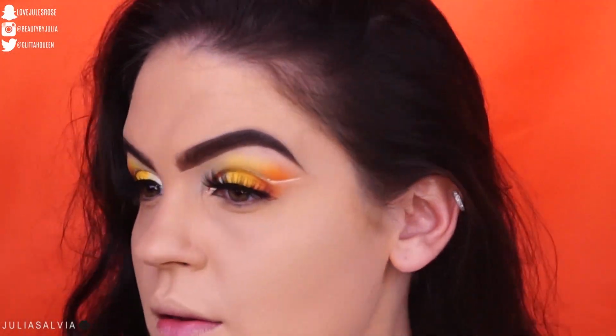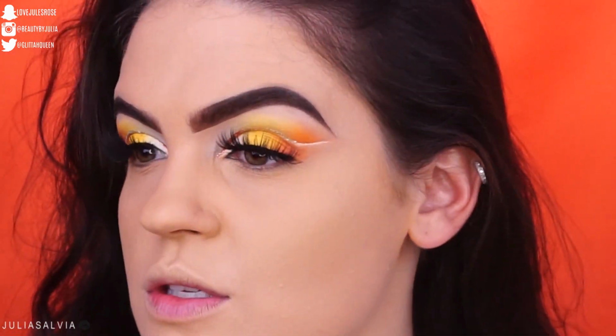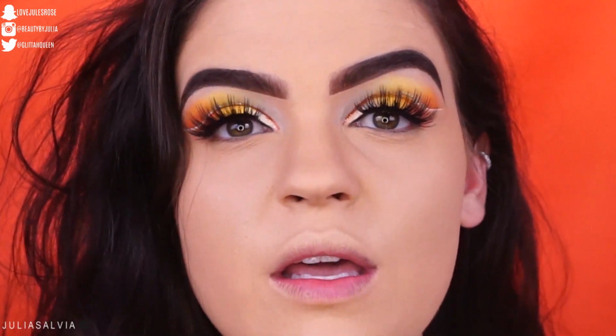Here's from far away. It's a little hard to set. You can still see that it's a little shiny. And I think that's just because the concealer is a little thick.